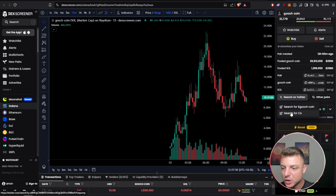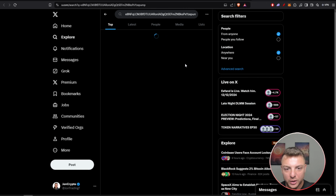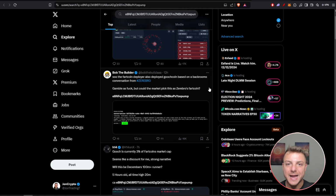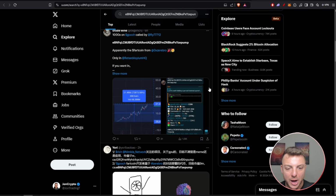We could move on to another example on this right-hand side. We scroll down, search on Twitter, search for the overall contract address. Now go through, do some analysis to see who's actually talking about the coin, how many followers they have, and whether this will have some potential to push to a new all-time high market cap.